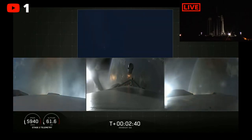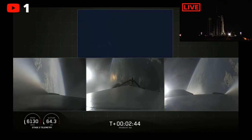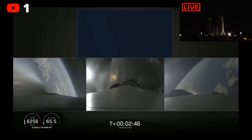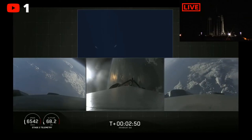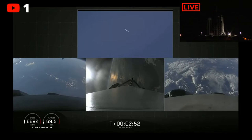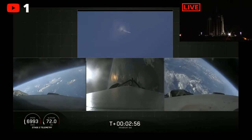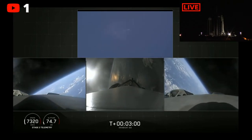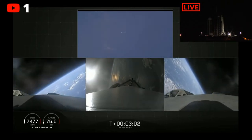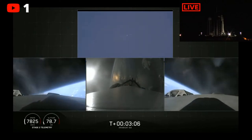Booster separation confirmed. Successful separation, if you can hear me over the cheering. Side boosters now beginning a flip to begin returning back to Cape Canaveral. Side boosters have begun the boost back burn. The center core has throttled back up to power.